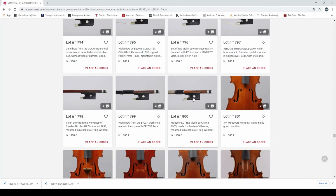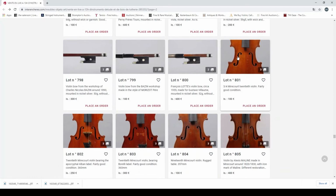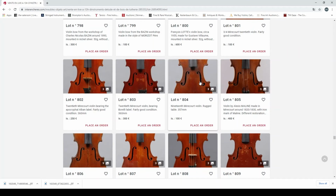That's what a lot, 1955, made for Gustave Viau, mounted in nickel silver, 52 grams. Small collet and one blows, light rising blows, good condition. Okay. Three quarter Mirkort violin, 20th century Mirkort, 19th century Mirkort.